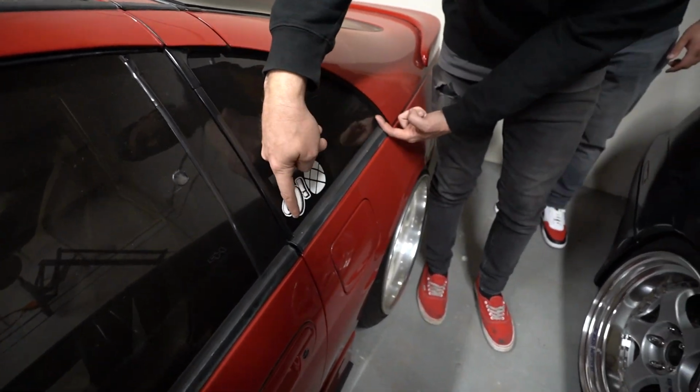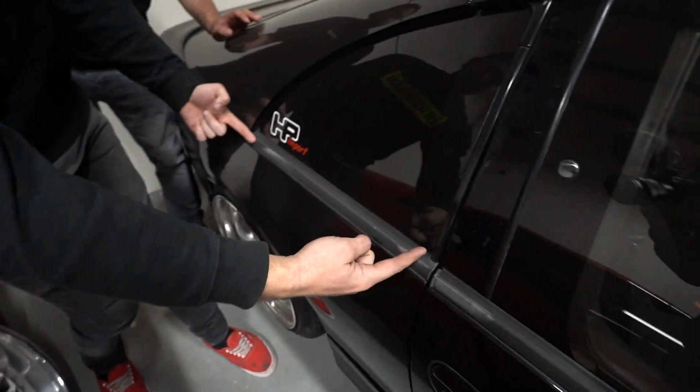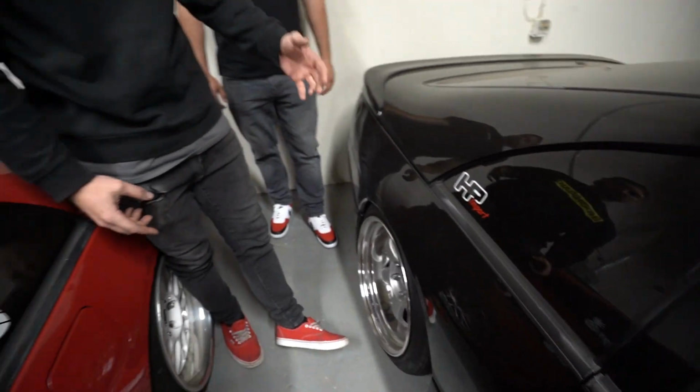See how long it is here, and then look at this one, it goes longer. It's about 4 to 6 inches longer. I forgot what the number is, but it's like 4 to 6. I was today years old when I realized there were two different versions. Yeah, there's two different versions.